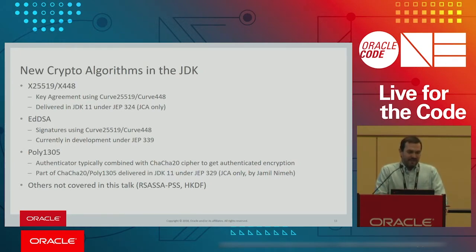Another one that we're working on is EdDSA, which gives signatures using those same curves, currently in development under JEP 339. The last one that I'll talk about today is Poly1305, which is an authenticator, typically combined with ChaCha20, which is a cipher. When you put those two things together, you get authenticated encryption, like what would be used in the TLS example a couple of slides ago.